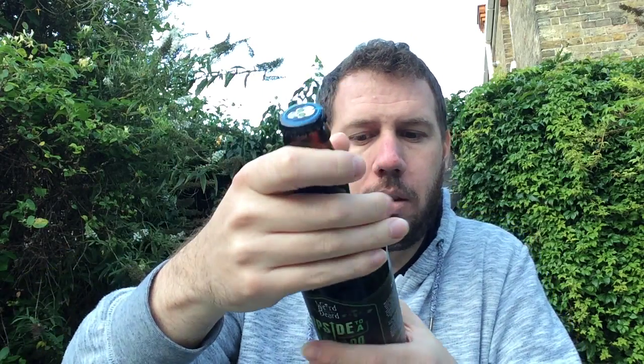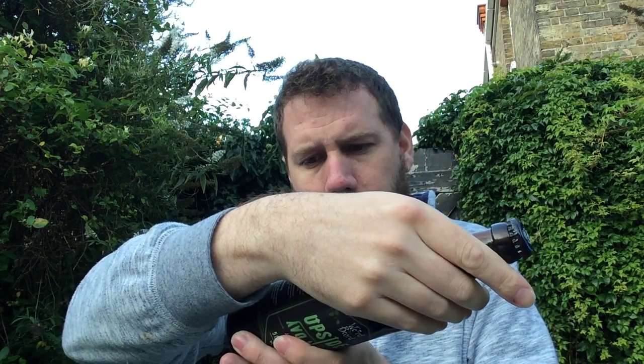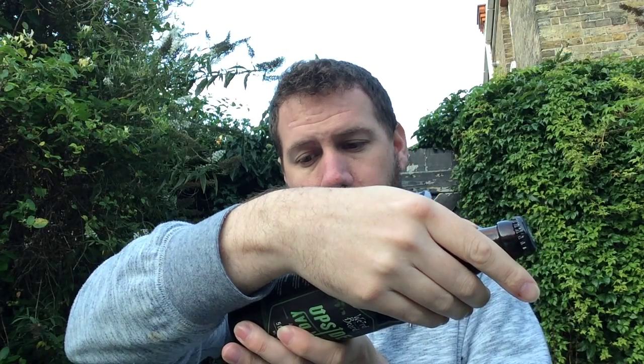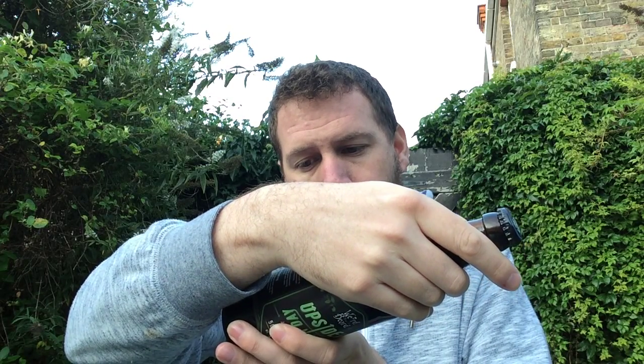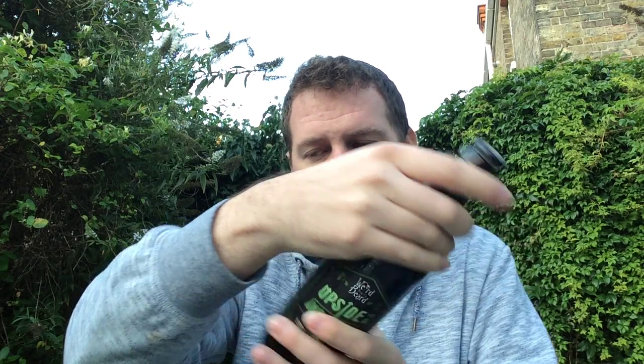So there's one of their traditional bottle caps, or that's this one anyway. It was bottled, or packaged on, April this year, 2015, best before the end of April 2016. It's batch number 1777. Let's crack this bad boy.